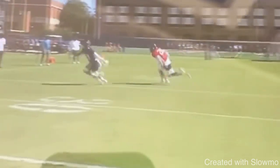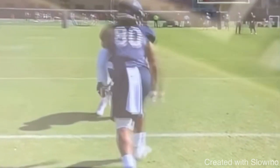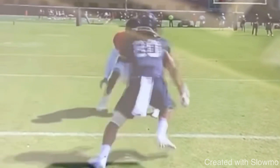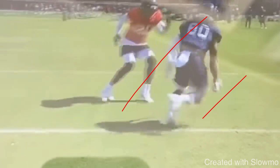This dive release is the opposite of a diamond release. If you're familiar with this page, you know a diamond release is something you would use when you have to run a slant route. Now he's coming off here, giving almost like a split release concept, and then he dives to the inside. That dive right there across the DB's face, we are trying to sell drag.